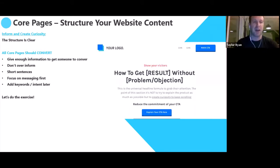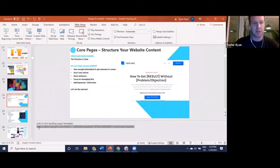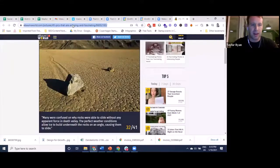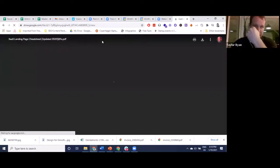But I want to work my way through a very simple template because a lot of the one-on-ones that I have with startups that I mentor, this turns out to be one of the more mind-blowing things. So hopefully this will pan out. So yeah, this is a template.